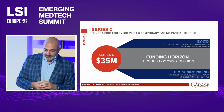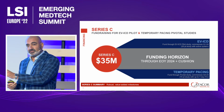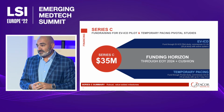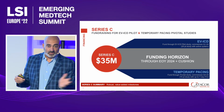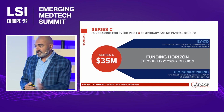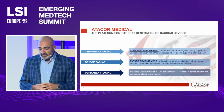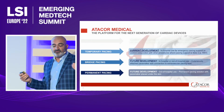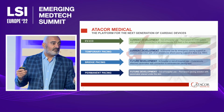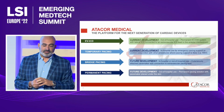And what we're looking to raise now with the milestones identified here, again, for EV-ICD or defibrillation, is getting to a pilot study in 2024, with temporary pacing leading all the way through our pivotal study and getting to FDA and CE mark clearance. Looking to raise $35 million now to take us through that horizon and complete it. So as we think about all the different platforms going forward, again, EV-ICD is a large market. It's established now, and we're facilitating a less invasive way for that therapy to be delivered.